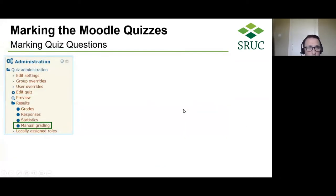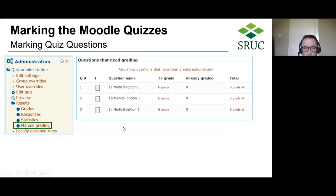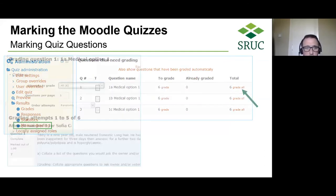So the next stage was marking the quiz questions. There are many ways you can access the students' attempts. The lecturing staff in this instance accessed the Moodle quiz, went through the administration block and manual grading. And the really neat thing about the Moodle quizzes is you can grade question one. So the lecturer can grade question one for all students' attempts.